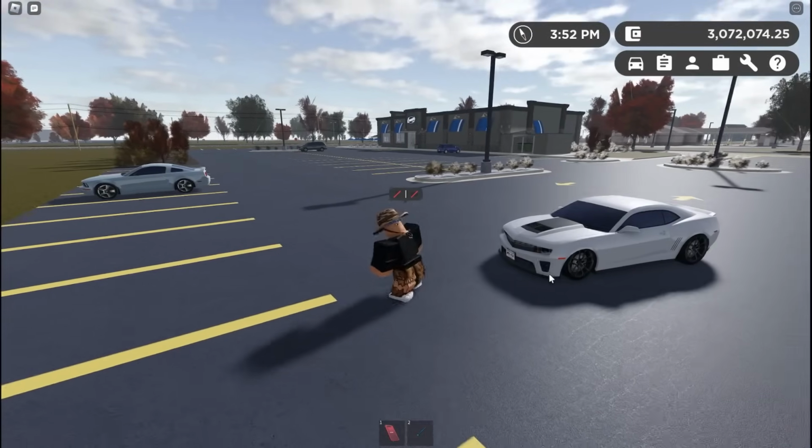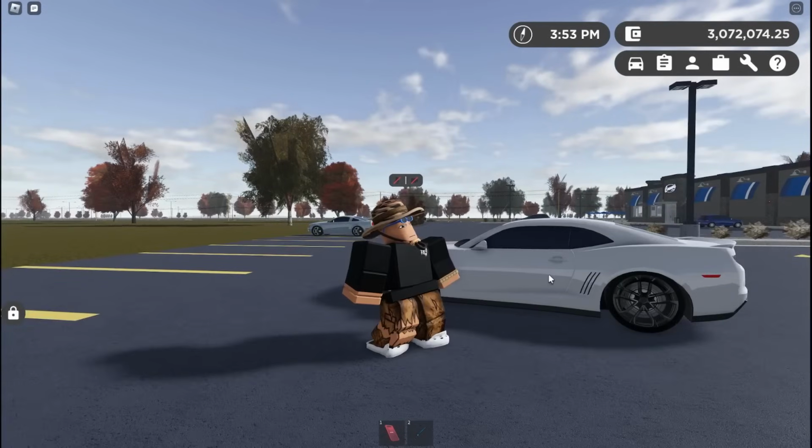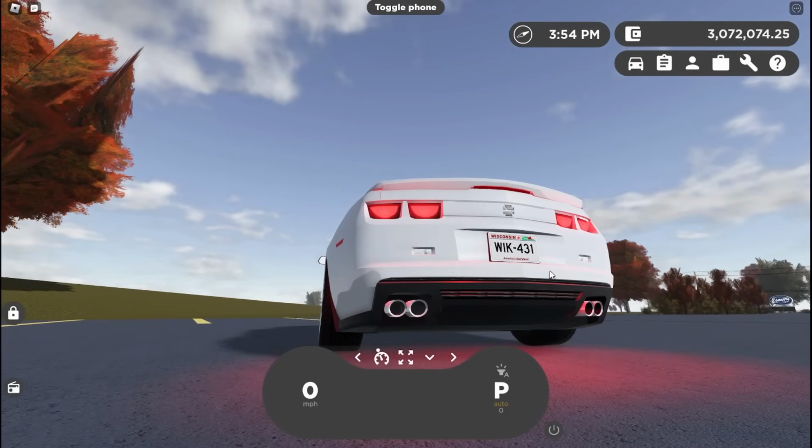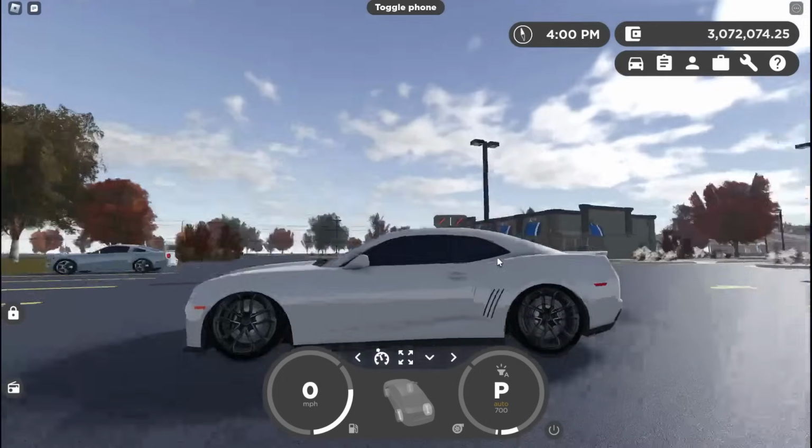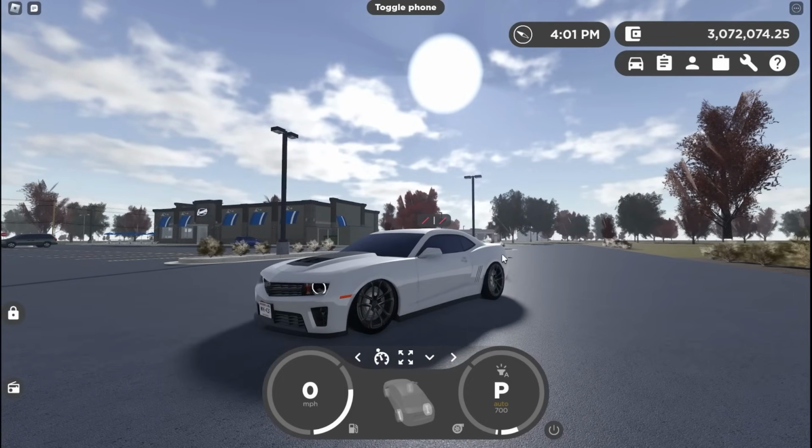Got my Camaro ZL1. This thing is fire. If you know, you know. If you don't know, now you will. Crazy sounding car. I literally bought this for the car. This thing definitely needs a remodel, but I don't think it's getting one. If anything, it's just gonna get replaced.